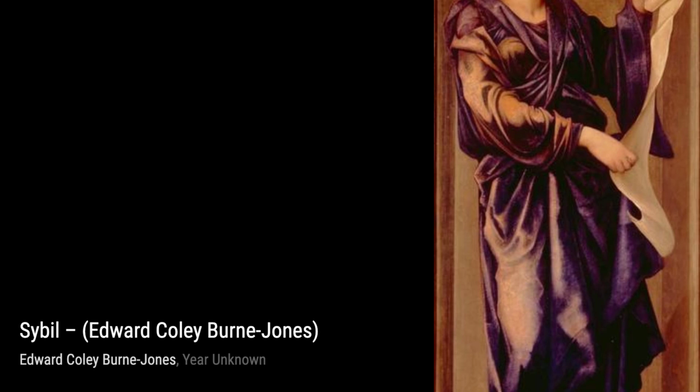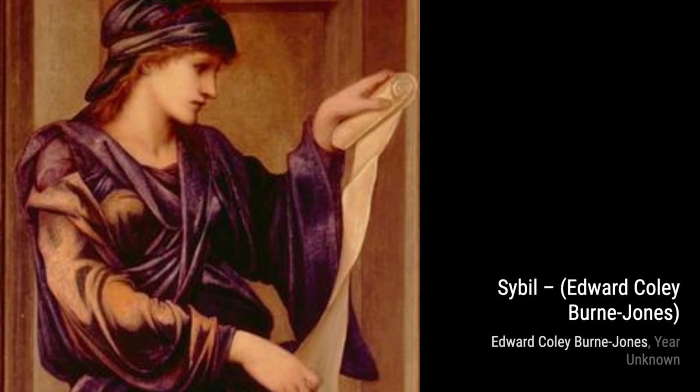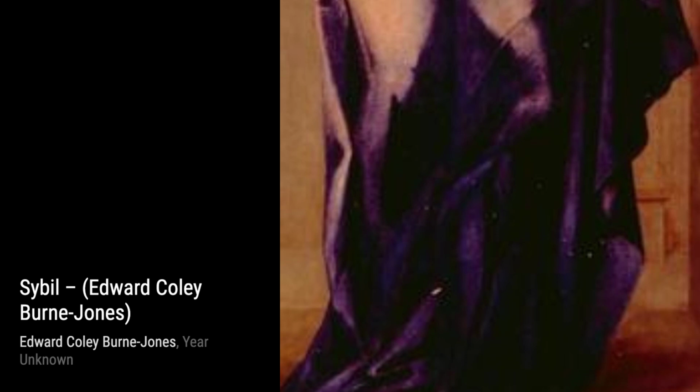Today, we're diving into the enchanting world of Sir Edward Coley Burne-Jones, a renowned British painter and designer associated with the Pre-Raphaelite Brotherhood. Burne-Jones's early paintings were heavily influenced by Dante Gabriel Rossetti, but as time went on, he developed his own unique style that captivated audiences.